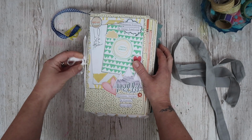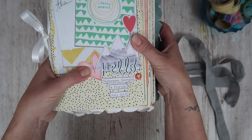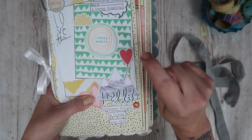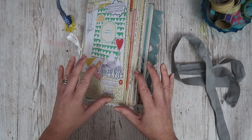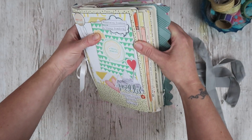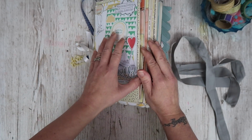So this is our Tennessee, Georgia and Florida road trip from 2018. And I called the trip Mountain Zombies and Disney Road Trip. I've used a kind of mixture of everything. It was originally a Simple Stories Traveler's Notebook. And as you can see, like I said, it's really chunky.